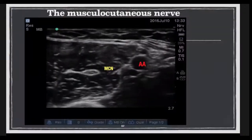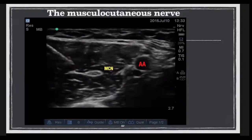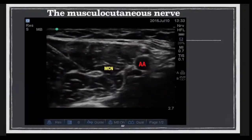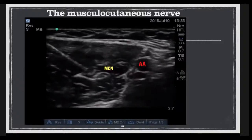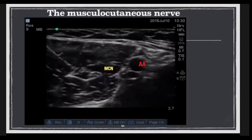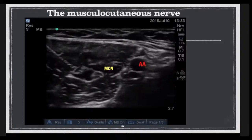So this shows the musculocutaneous nerve block. This nerve lies lateral to the axillary artery in the plane between the biceps and coracobrachialis. The needle is advanced to contact the nerve at a tangent to its surface and pierce the fascial plane. 3 ml of local anesthetic drug is enough to encircle this nerve.